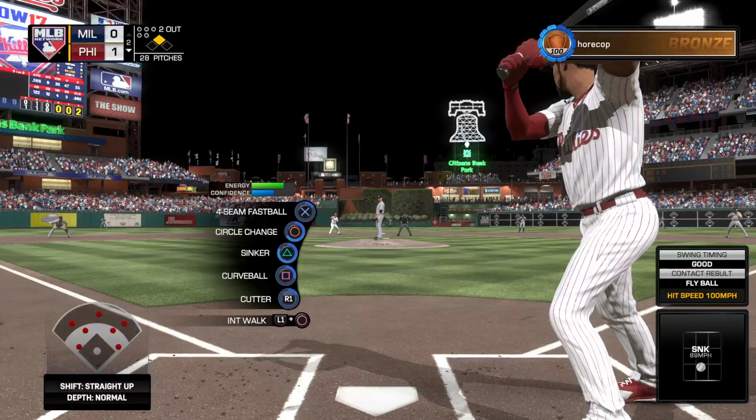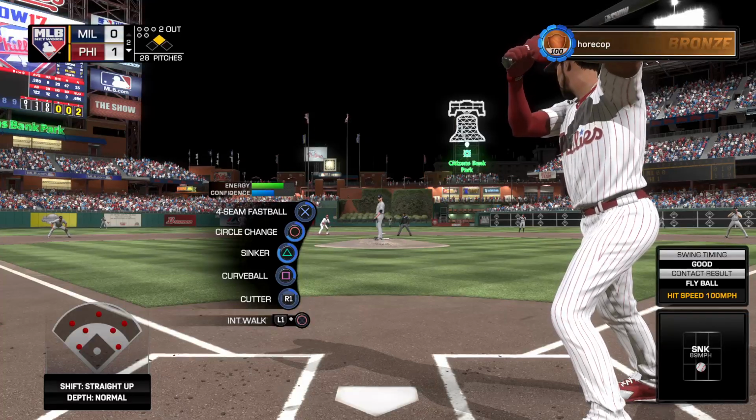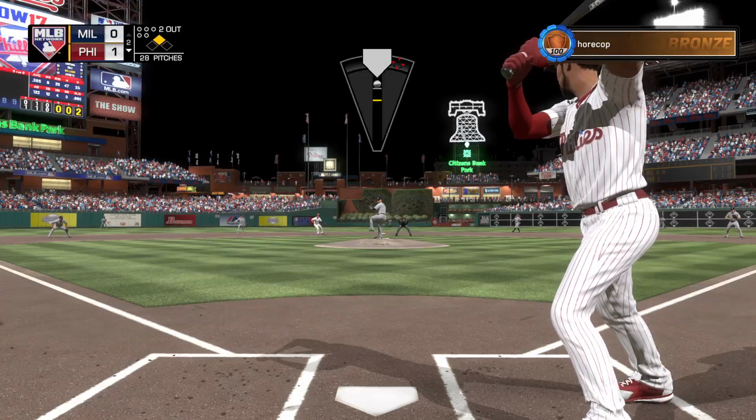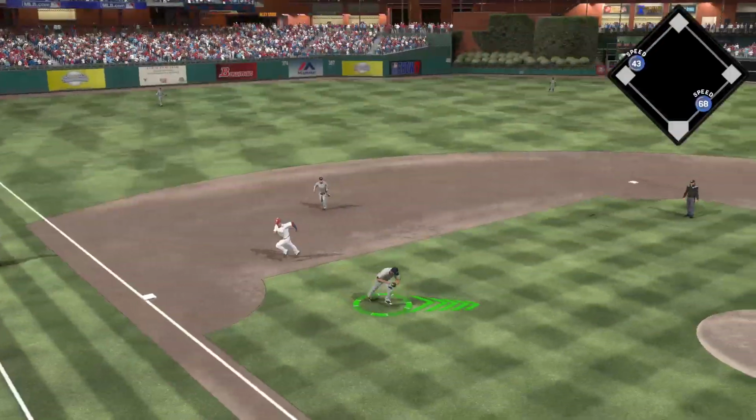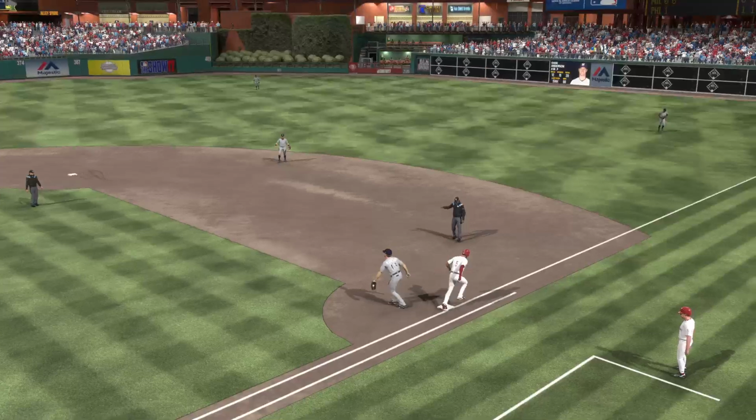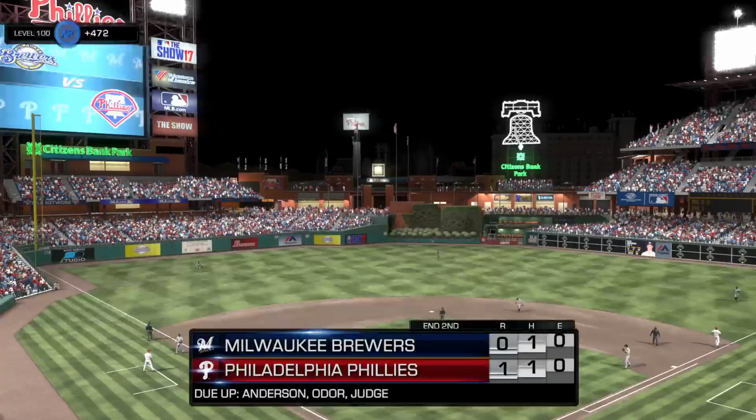In now, Nick Williams. His average coming in way up there in the 380s. Saws him off here as this ball's popped into the air. Throw to first will get him easily, and the side is retired.